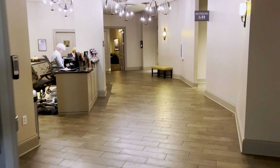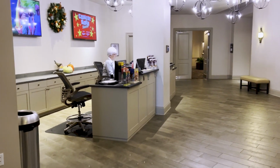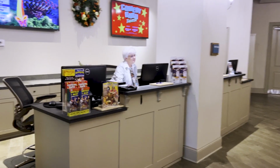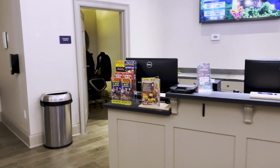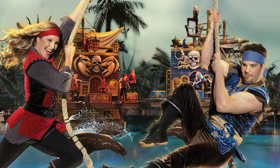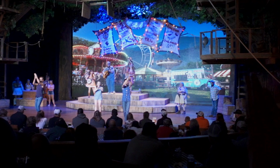One of the services that they offer here at the DreamMore Resort is a ticketing center, so you can get all of your Dollywood tickets here in advance. Also, they have other experiences that you could purchase tickets for, like the Pink Jeep Tour, the Dolly Parton Stampede, Pirates Voyage, the Comedy Barn, and Hatfield and McCoy Dinner Feud.